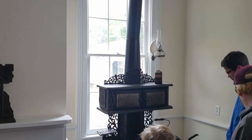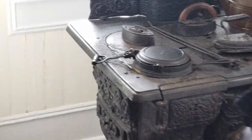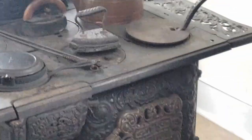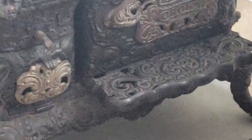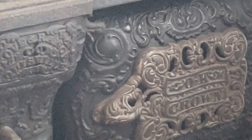Look at this nice stove to be cooking on, a nice coal stove to be cooking on. I mean, this is a big difference from having an outside wood-burning stove. This house was built with running water. That's why the sink is in here. There's a bathroom upstairs. It has indoor plumbing. Can you imagine having a house with indoor plumbing? That's such a modern convenience. Now, it probably went straight out to the bay, but, you know.